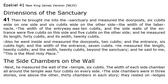Also he went inside and measured the doorposts, 2 cubits, and the entrance, 6 cubits high, and the width of the entrance, 7 cubits. He measured the length, 20 cubits, and the width, 20 cubits, beyond the sanctuary. And he said to me, "This is the most holy place."